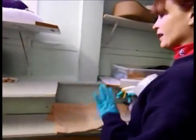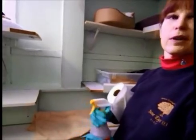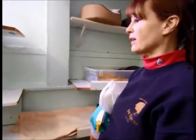If these shelves are dirty, and they were this morning, and I did spray them down, make sure you clean them thoroughly with spray and dry them off. And make sure you don't spray the spray near the cats, because it's a pretty potent chemical, and they don't like the smell of it, and it is very toxic. So make sure there's no cats around when you're spraying.